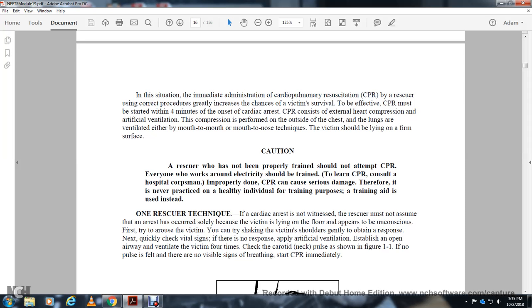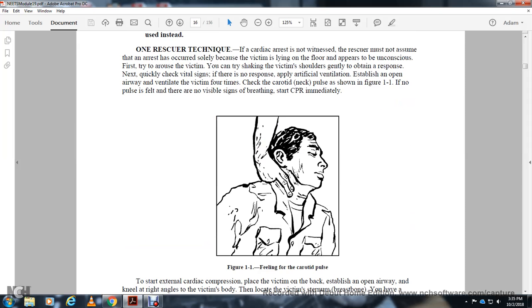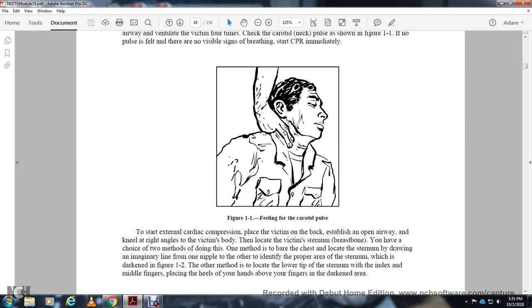If there is no response, apply artificial ventilation: establish an open airway, ventilate the victim 4 times, and check for the carotid pulse as shown in figure 1-1. If no pulse is felt and there is no sign of breathing, start CPR immediately. Figure 1-1, checking the carotid pulse.